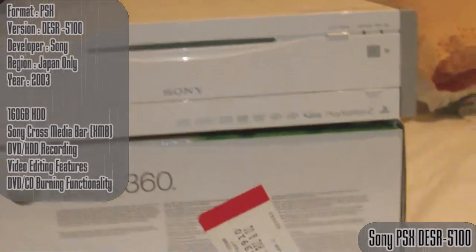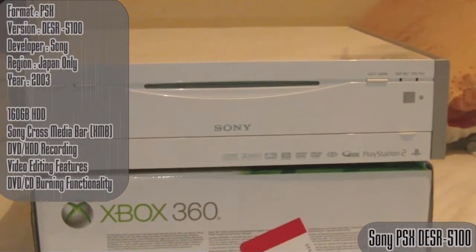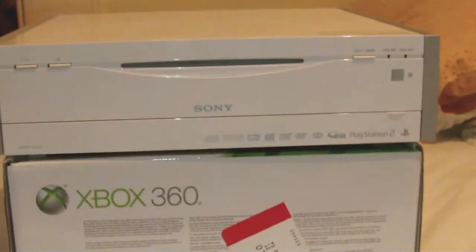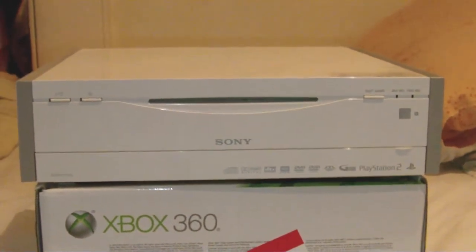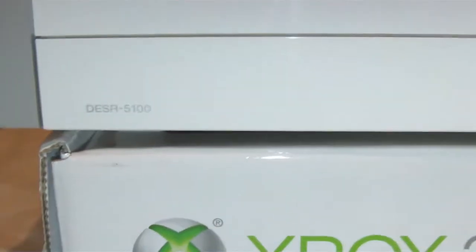Anyway, yeah, the Sony PSX. A lot of you are probably wondering what this is, and rightfully so. The Sony PSX is effectively a PlayStation 2 with a digital video recorder built in, or perhaps more accurately, a digital video recorder with a PS2 built in. If you see the model number there, it's the DESR-5100.